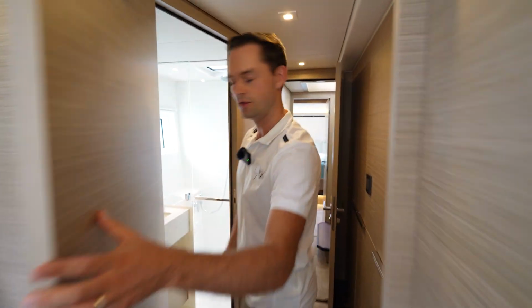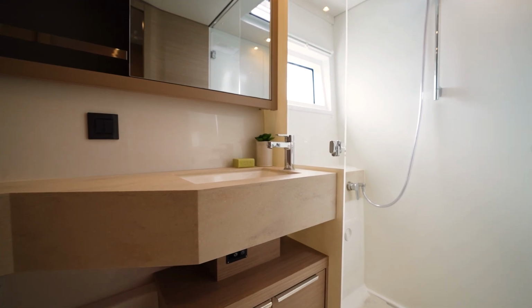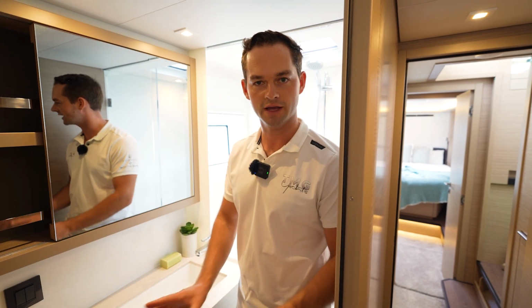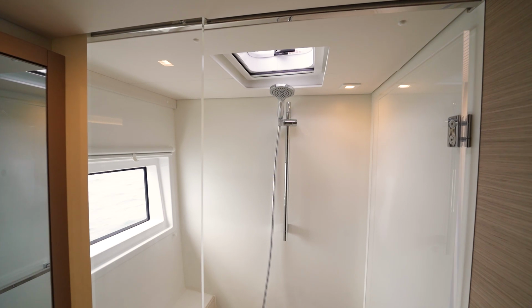So heading into the bathrooms on both of these cabins on port side, very comfortable, lovely mirror here, good Corian worktops. It's a very nice fit and finish and a good position of the toilet. It doesn't feel like it's in the way at all. Air conditioning does plumb into these bathrooms as well.